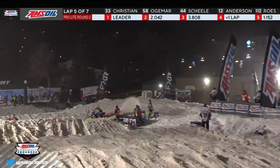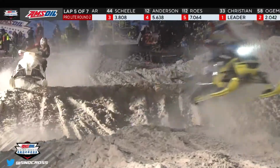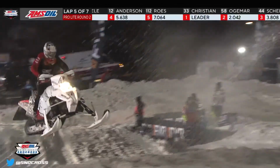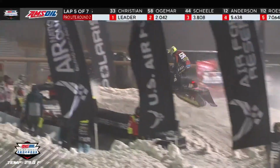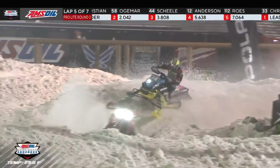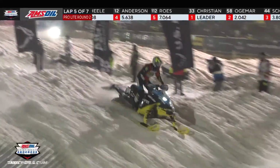Survival of the fittest. Marcus Ogumar has talked about how he really likes the big stadium tracks, the ski hill tracks, something more common back home in Sweden and other courses on the tour. So this one definitely providing its challenges, but that hasn't stopped him from showing commendable speeds as he looks to try and close that gap on the number 33.